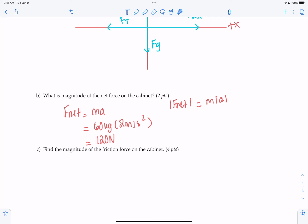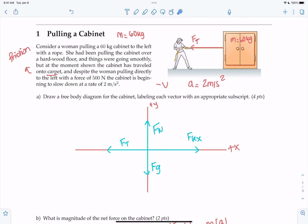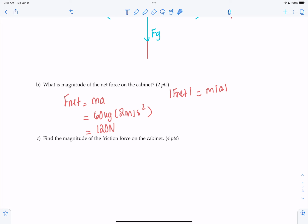If they're asking for the magnitude of the net force, then it's the absolute value. If they're asking for the net force, then you would have to indicate direction. For example, if this A was -2 based on the context of the problem, then you would have to include that -2, and in order to get the correct answer, you would have to say -120 newtons.